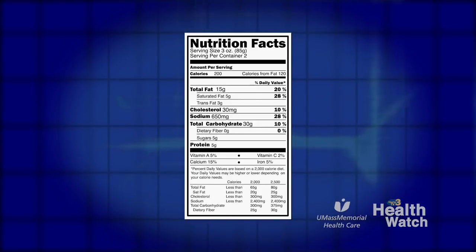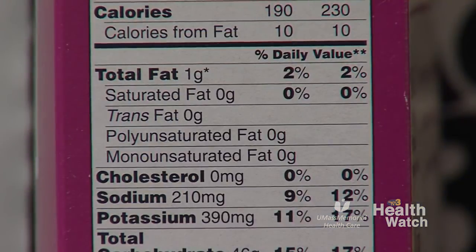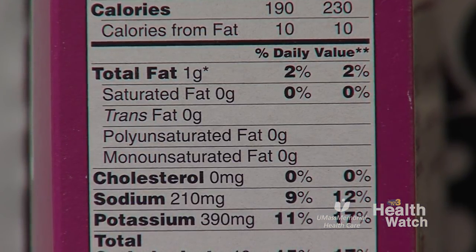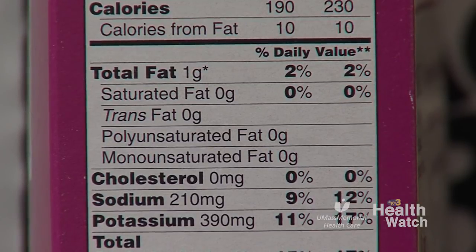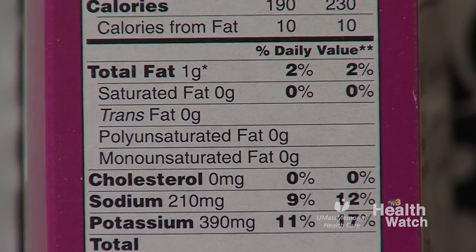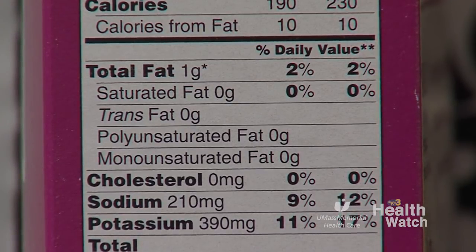You might think that because it says reduced sodium, that it's low sodium, but it still might be higher in sodium than low sodium, which would be less than 140 milligrams per serving. Generally, it's hard to find a lot of products that are below 140, but I look for the below 200 to 250 ballpark if possible.